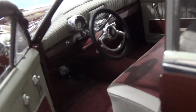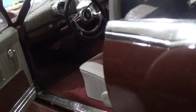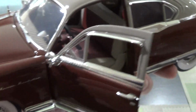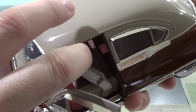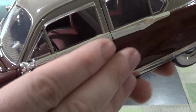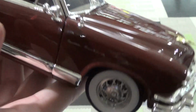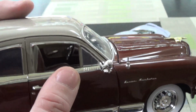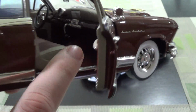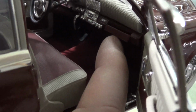You've got a really nice interior. What's nice is you've got the carpeting, but then the rubberized part of the mat, which is nice. The seats, for memory, fold up and down. Weird thing about this body style is it looks like this should be a sedan, but it's a two-door coupe. A little weird, but that's the 50s for you. The two-tone paint is great. If you can make that out, that is an opening glove box.